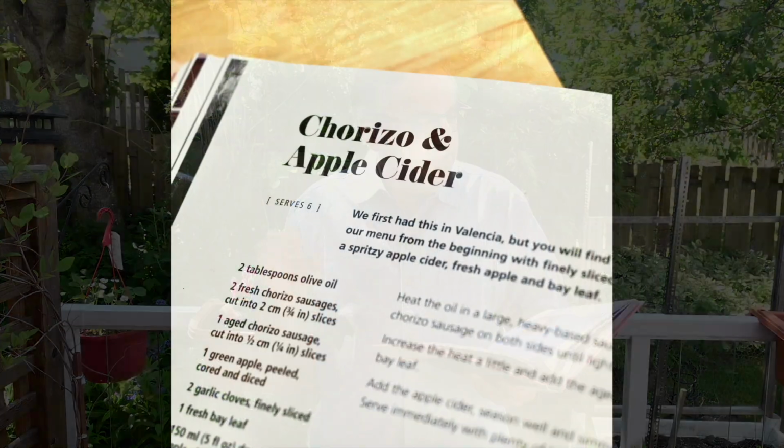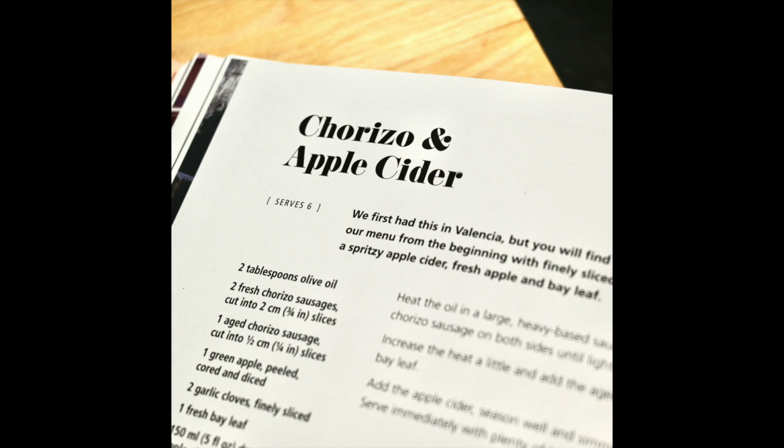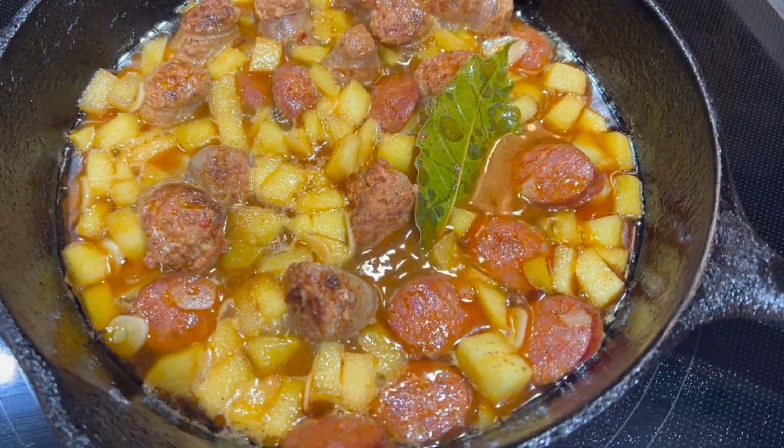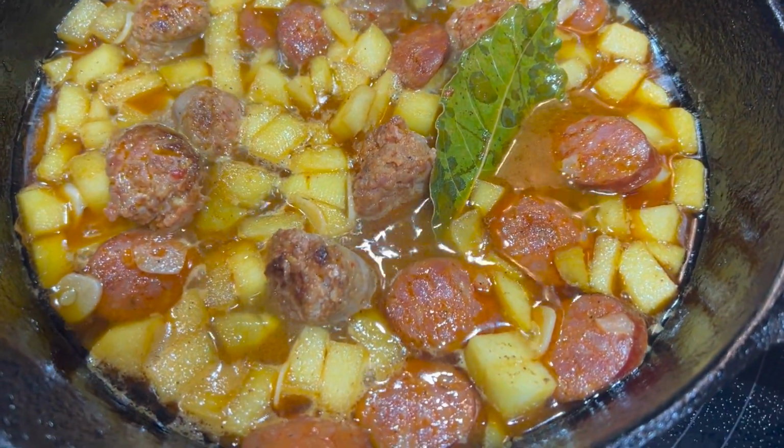The second recipe is where both types of chorizo come in, chorizo and apple cider. This comes from Valencia. But you can have it all over Spain. This puts together fresh chorizo sausages, an aged chorizo sausage, and a green apple. You're also going to add in some garlic, a bay leaf, and if you've got some dry cider, fine. If you don't have dry cider, just use apple juice. This all simmers together. Again, it creates a pan of stuff that has a lot of juice to it.